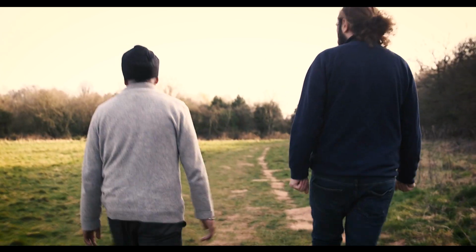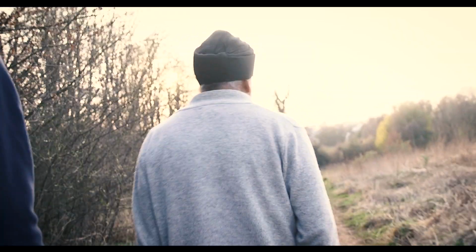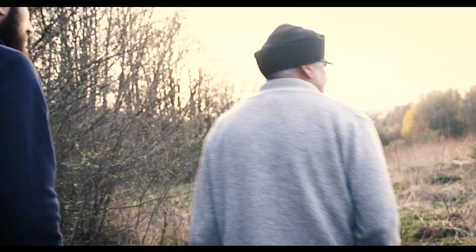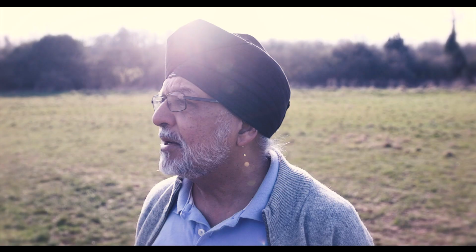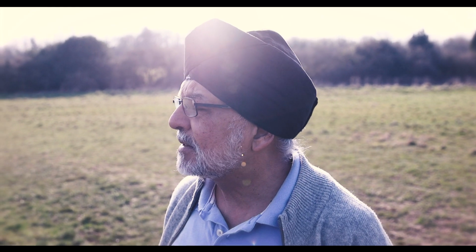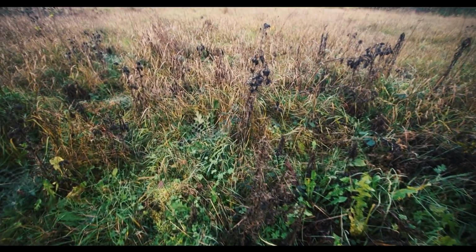These fields are actually for us to enjoy now, and we want to put it back to its original state, not just for the whole community to use, but also to show people what they used to be like. It's a reflection of ourselves, the environment we create around us, how beautiful it is. I think this is one of the best green spaces I've ever come across.